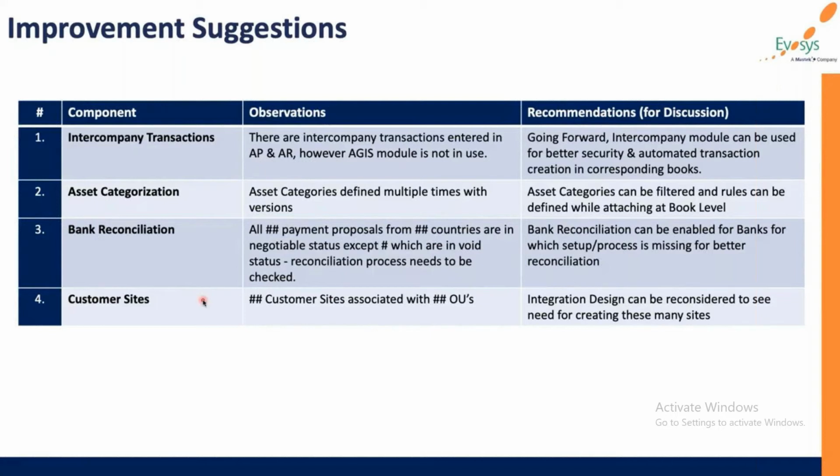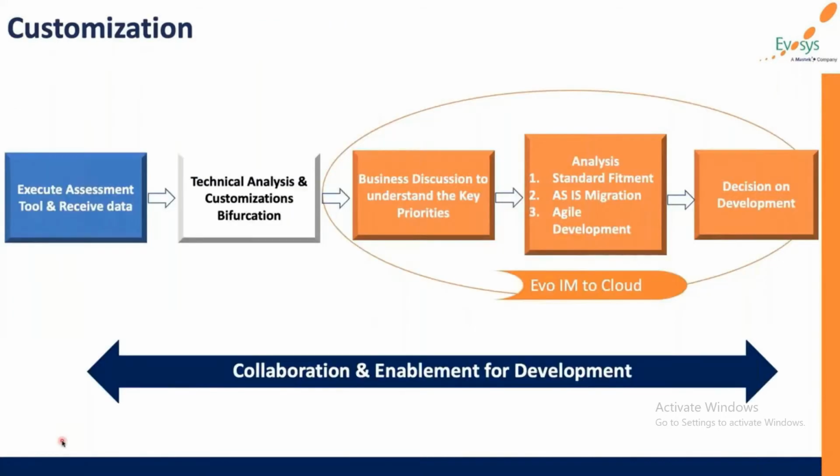Like I said, we have really not taken more than 4 days of time to create this assessment report. It was absolutely free of cost. We have not asked the customer to get on a big discovery call, nothing at all. It was a great first step for this customer to embark on their Oracle Cloud application journey.